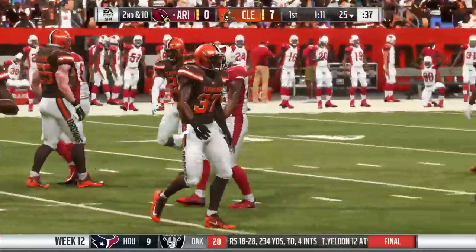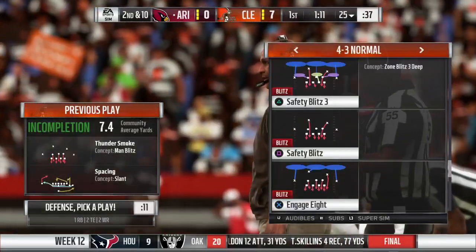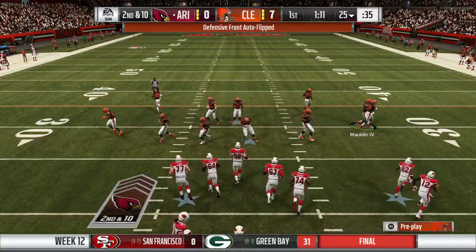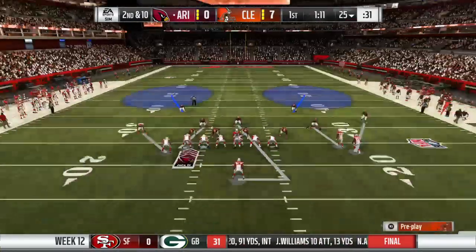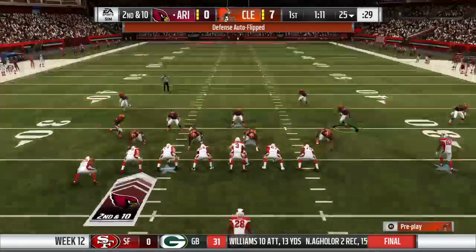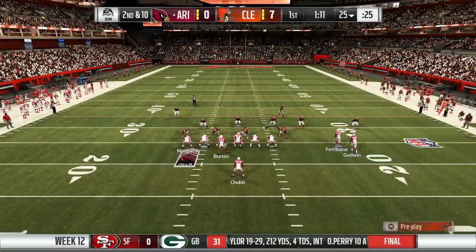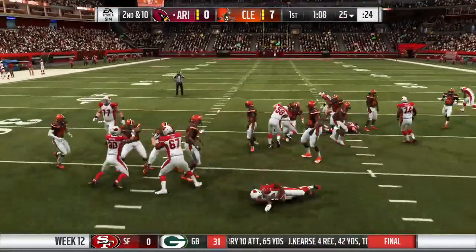Throwing to start the drive, but that one incomplete. And it pops free. The collision there jarred the ball loose and brings up 2nd down. The beauty of being able to play a zone defense when you can sit back and see the ball coming out of the quarterback's hands, guess what? Creates a lot of confusion, kind of a muddle in the middle of the field where you go make a play on the football. They go with Chubb on 2nd down.